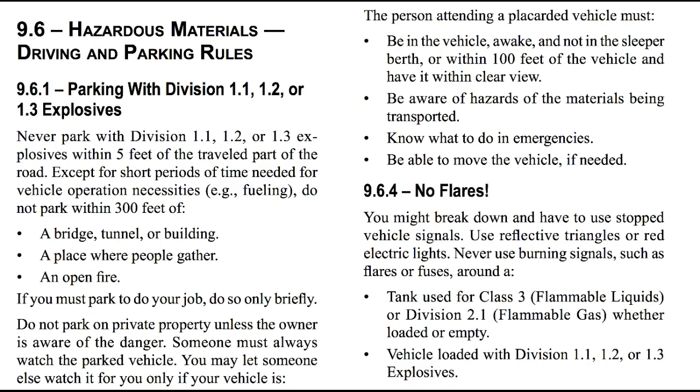Okay, hazardous materials, driving, and parking rules. Parking with Division 1.1, 1.2, or 1.3 explosives. Let's talk about that first. Never park with Division 1.1, 1.2, or 1.3 explosives within 5 feet of the traveled part of the road, except for short periods of time needed for vehicle operation necessities like fueling.